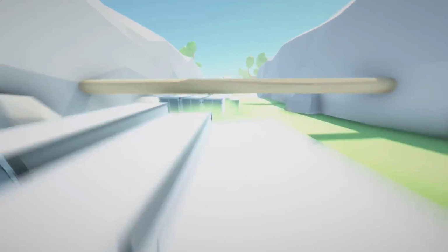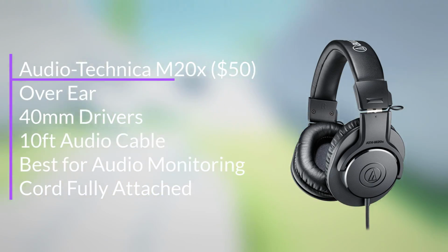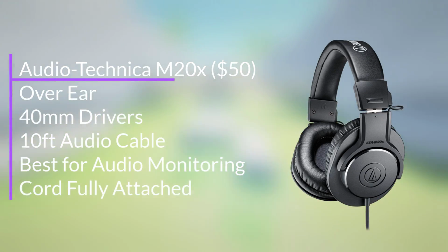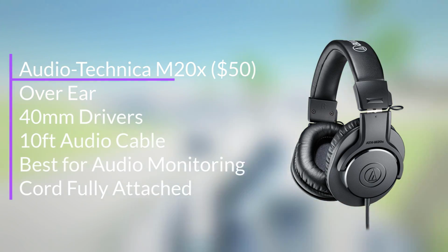Now for our last pair of headphones, we got the well-known pair of AudioTechnica ATHM20Xs going for about $50 on Amazon. And I find these headphones to be the best for video editing and just professional use in general. And it's pretty hard to argue against these headphones because they have a nice build quality, nice sound, and are made by a well-respected company.